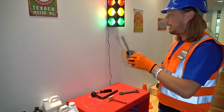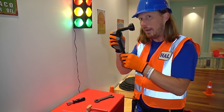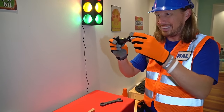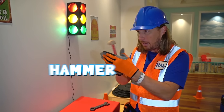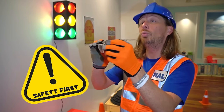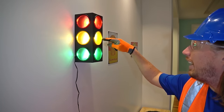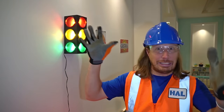Oh, let's see, a wrench. Might need that. Oh yeah. I think we might need this. This is a lug nut wrench. Oh, that's to help us put on tires. Oh, and we got a socket wrench screwdriver. Oh, that's kind of cool. Oh, and a hammer. We might need that. Oh, and we cannot forget safety first. Our safety goggles. Oh, look, it's a really cool stoplight. We got red, we got yellow, and we got green. Stop, slow down, and go.